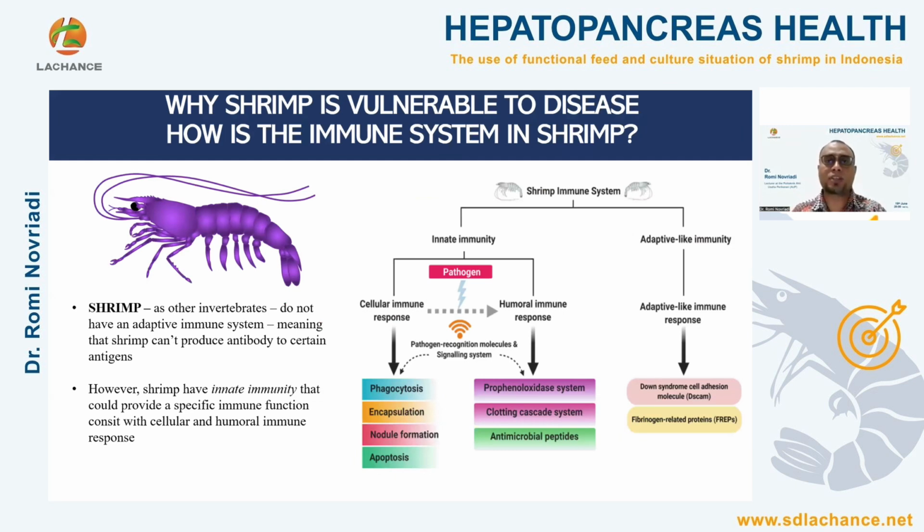So why is shrimp very vulnerable to disease infection, and how is the immune function in shrimp? We know that shrimp is a very high-risk animal to be infected by pathogens, so they are very vulnerable to disease infection. This is because shrimp do not have any adaptive immune function, meaning that shrimp cannot produce antibodies to certain antigens. However, shrimp have non-specific immune function like innate immunity, and the first defense mechanism is the hemocyte, supported by the cellular immune response and also the humoral immune response, such as the prophenoloxidase system, the clotting cascade system, or antimicrobial peptides. This is just a brief overview of the immune function in Vaname.